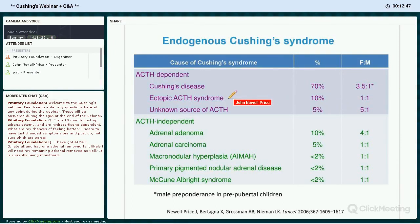In around about 10% of the time, we've got what we call the ectopic ACTH. So that's, for example, like the lung tumor that I illustrated. And sometimes, despite our best efforts, we have someone with Cushing's, with ACTH, but we can't actually find whether it's due to the Cushing's disease or is due to some other source in the body. The problem with these ectopic tumors is sometimes they are only a few millimeters in size, and trying to find them, because they can be anywhere in the body at all, can be extremely difficult. So differentiating between these two different types of Cushing's is the reason why we do a lot of these extra tests that I'm going to discuss.